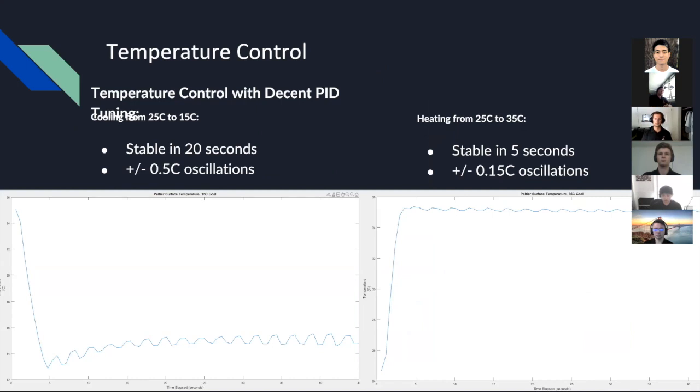Here's what we've achieved so far in terms of temperature control. When cooling from 25 Celsius to 15 Celsius, we can guarantee a stable temperature in 20 seconds with plus or minus 0.5 degree oscillations. And when heating from 25 Celsius to 35 Celsius, we can guarantee a stable temperature in only 5 seconds with plus or minus 0.15 degree oscillations. However, lately we've been getting only plus or minus 0.05 degree oscillations on our current prototype.